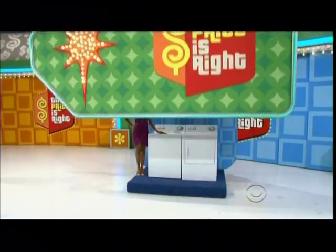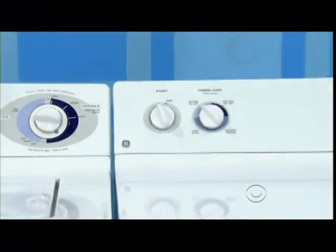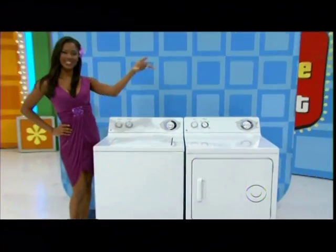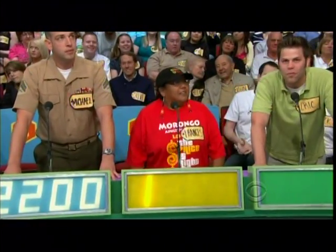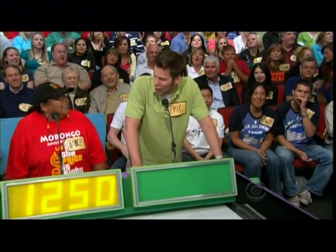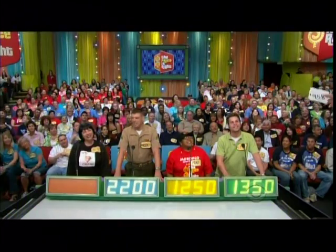Drew, take a look. It's a new washer and dryer. This super-capacity washer and gas dryer feature 8 wash cycles and 6 dry cycles. Thanks, Lanisha. It's a new washer and dryer. What do you bid for that? $2,200. Francis? $1,250. Eric? $1,350. Ricky? $1. $1, she said. Washer and dryer, nowadays, goes for $958, Ricky.